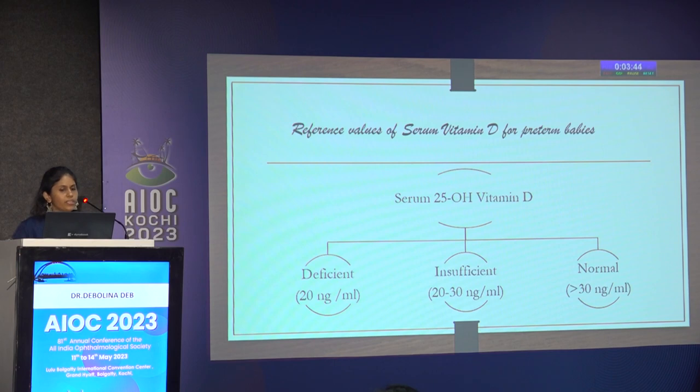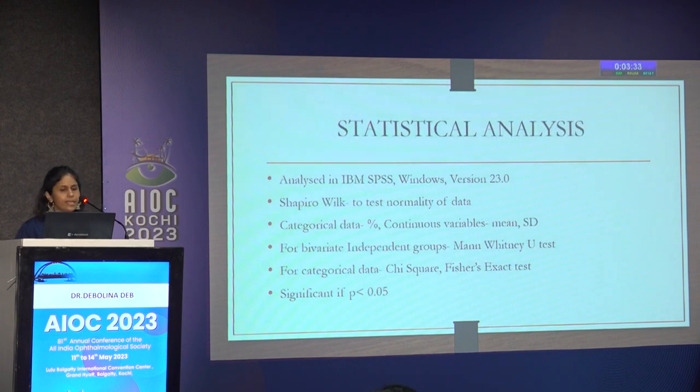The reference values for the serum vitamin D levels in these babies were noted as deficient if it was less than 20 nanogram, insufficient if it was between 20 to 30, and normal if it was more than 30 nanogram per ml. Statistical analysis was done using SPSS version 23.